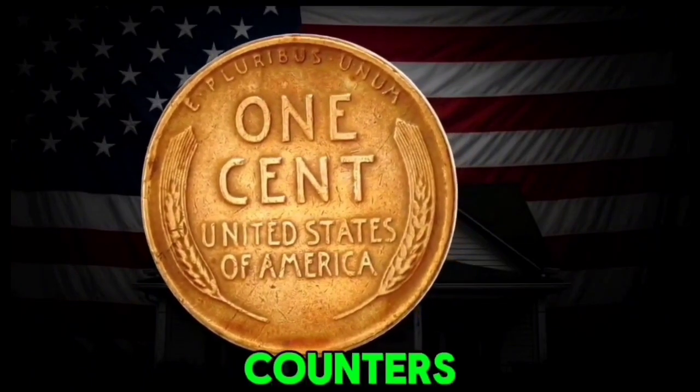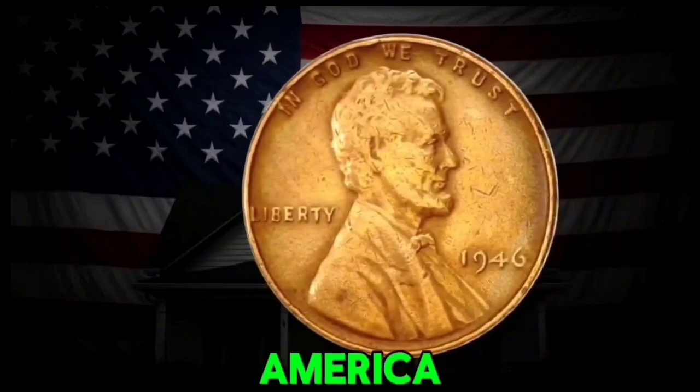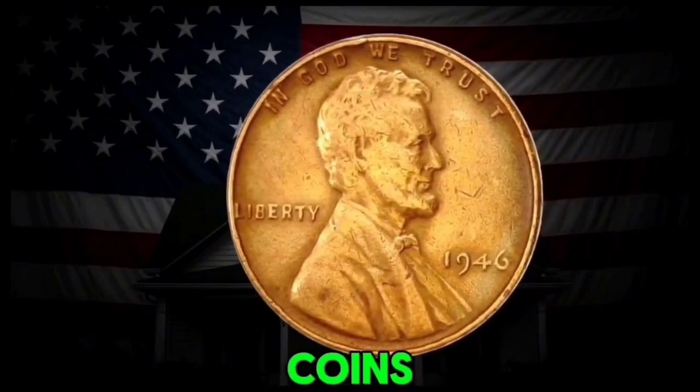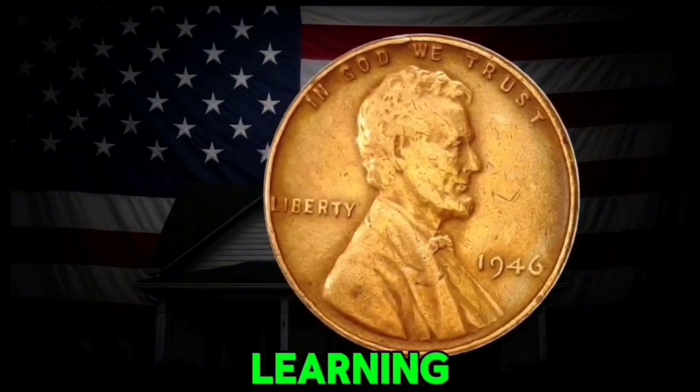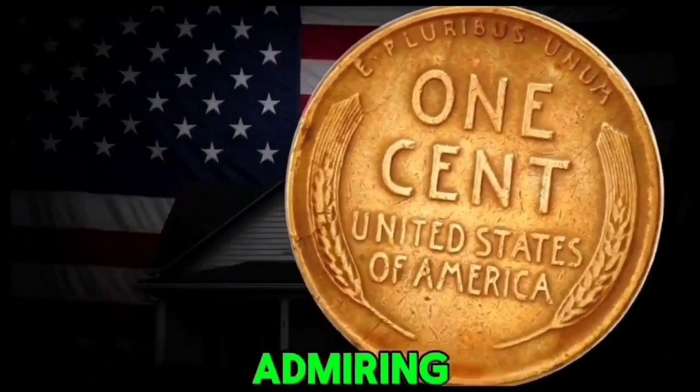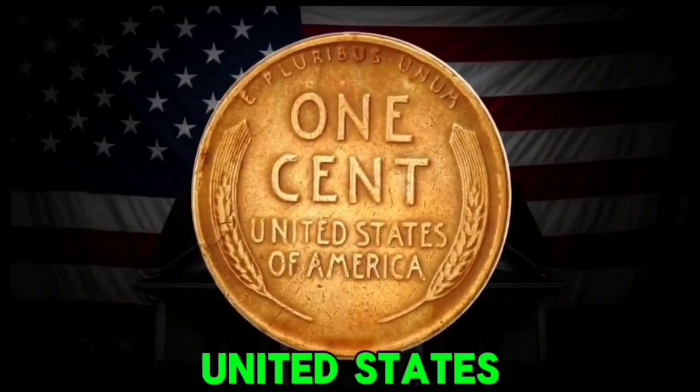From grocery counters to gas stations, these pennies helped build post-war America. Preserving and collecting these coins ensures that their stories continue. Whether you're investing, learning, or simply admiring the beauty of vintage coinage, this coin, 1 cent 1946 United States wheat penny, has a history worth knowing.